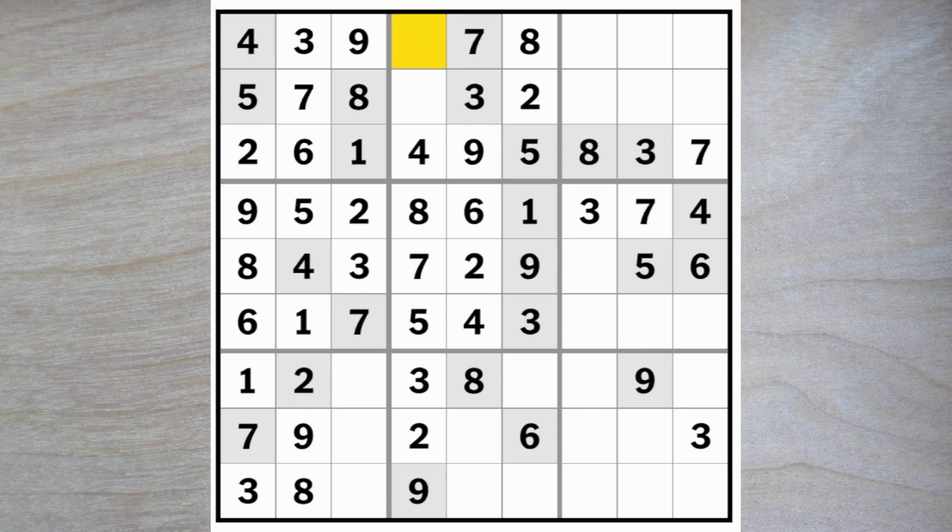What about these squares? I think we talked about them before, didn't we? There must be a 1 and a 6. Still no go. 1, 5, 7, 4. Still nothing to be done, but here we can do something. We can enter a 1 because why not? 2, 8, 9 here. Also really nothing.